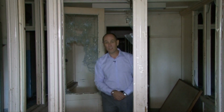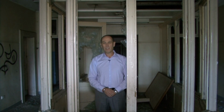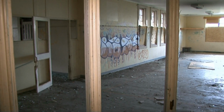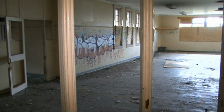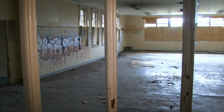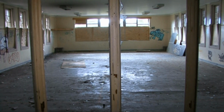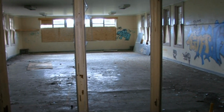I'm standing in what was affectionately known as the tram, or the tram room. This was an observation area for night staff, and it also doubled up as a staff office. I'm standing at the other end, which faced into the dormitory. The curtains would be closed, however this gave a dim light into the dormitory area. Night staff would sit here overnight reading, playing cards, occupying themselves, waiting for someone to wake during the night that needed assistance.